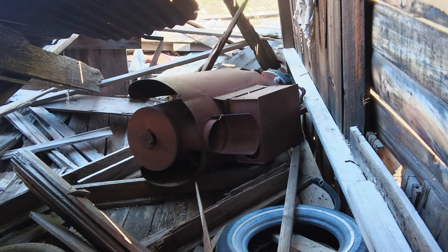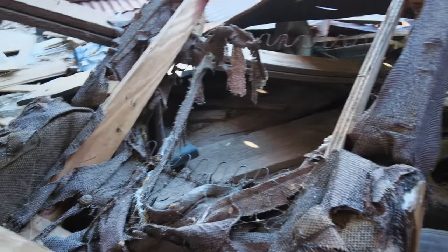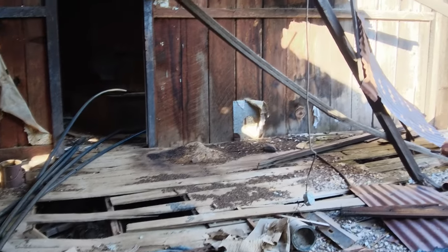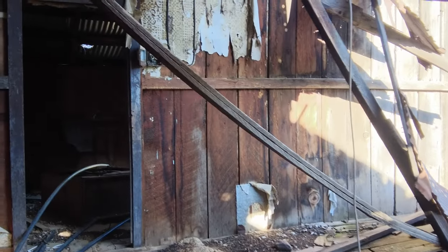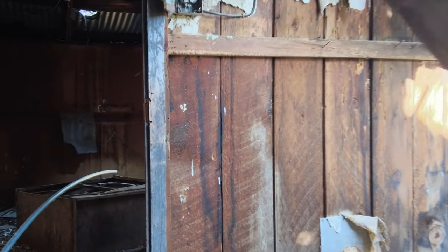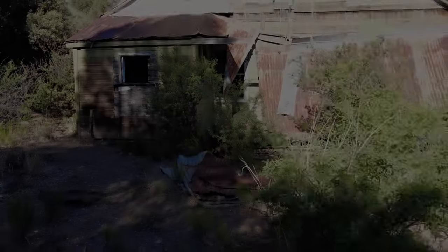This is their fireplace or their furnace. This was a chair. Wallpaper? Yeah. On wood? Gotta do what you gotta do, I guess. I'll go to the next house.